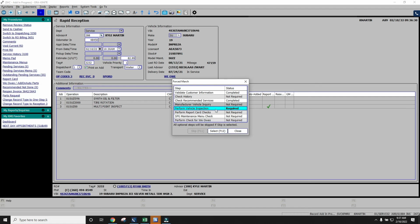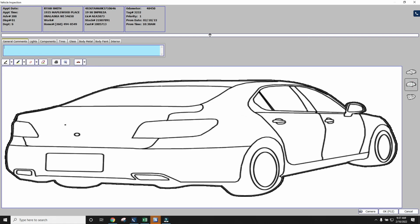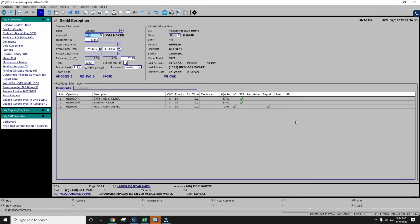So we're at the vehicle inspection here. If you found any damage on the vehicle that you wanted to list, let's say it had a tail light that was broken, you could put a little X there, or it had a little dent right here. You can change the different colors. You can do all kinds of things. You can type in the box up here if you want to put information in there. If you need to get a different angle at it, this was that tail light that was broken. Or if they had a scuff right here, potentially you could put a little squiggly there. Then you want to hit OK though, so that saves it in the system.